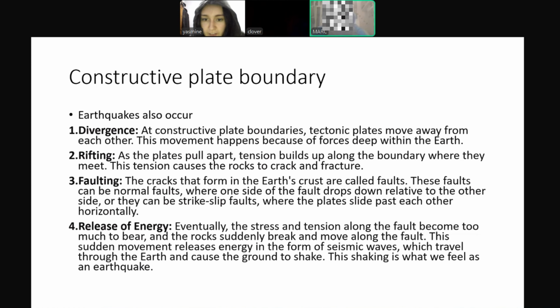Divergence. At constructive plate boundaries, tectonic plates move away from each other. This movement happens because of the forces deep within the Earth. Rifting. As plates pull apart, tension builds up along the boundary where they meet. This tension causes the rocks to crack and fracture.